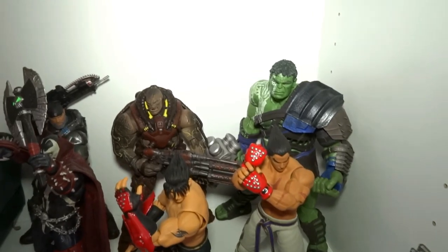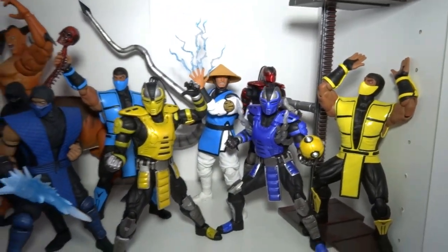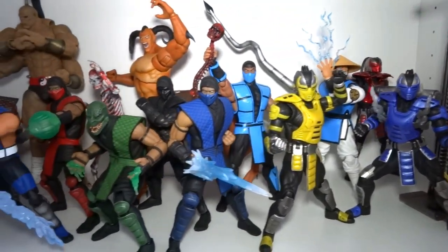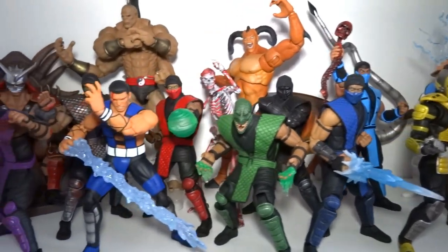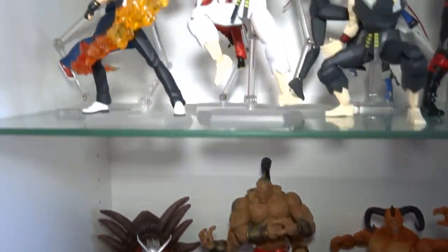Some random Diamond collectibles, I think, Hulk. And the Gears of War represents Mortal Kombat. Yeah, this is, I think, like most of the Mortal Kombat releases so far from, again, Storm Collectibles, so I don't have to add anything more.